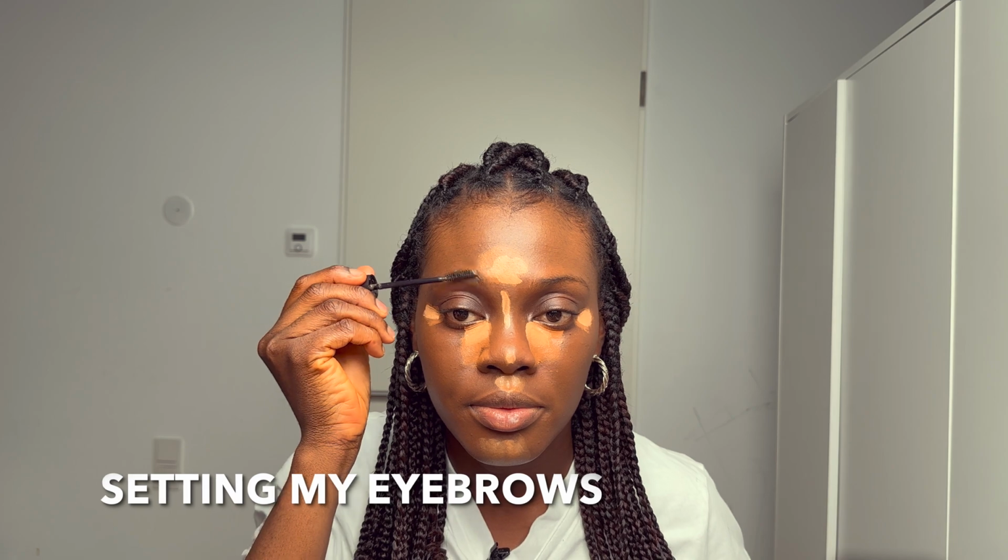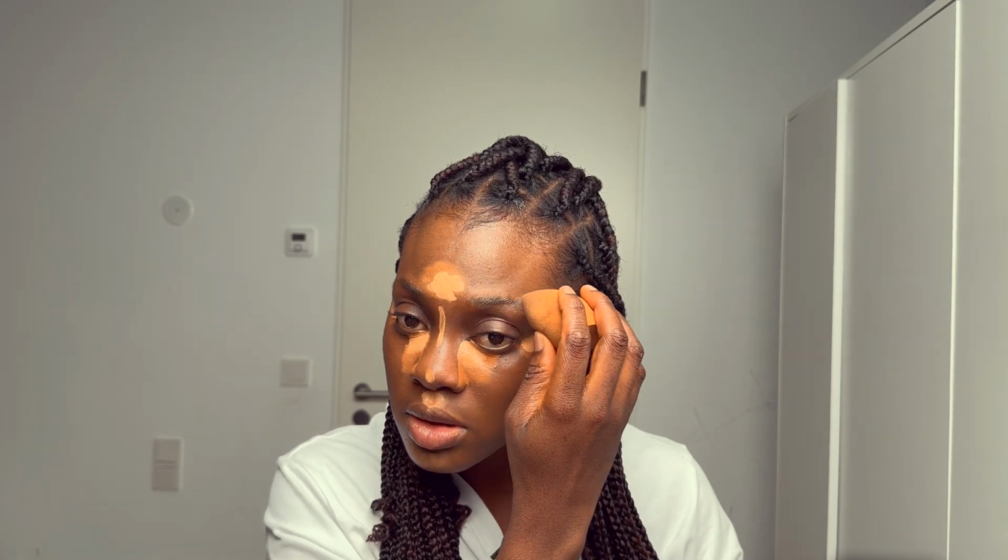So I don't blend in my concealer immediately. I allow it to settle. So I just go ahead and take care of my eyebrow. Yeah, this has got to be glue. I will just go ahead and use my setting powder. This is light medium. Just going to put that bit on it. Just a little. And now I'll go back to my concealer and blend it out.